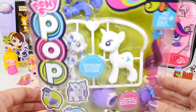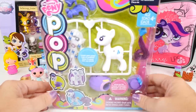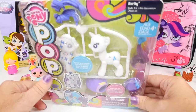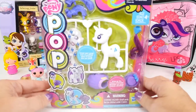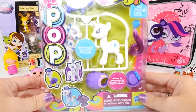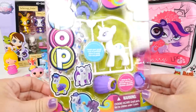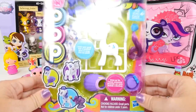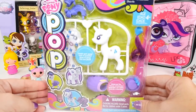And look, guys, it's a My Little Pony Pop. And you know who this is? It's Rarity. Rarity is definitely one of my favorite ponies. I'm gonna get her out of here and let you guys get a closer look. But I'm gonna build her so that way you guys can see how the pops work. I think they're really neat.